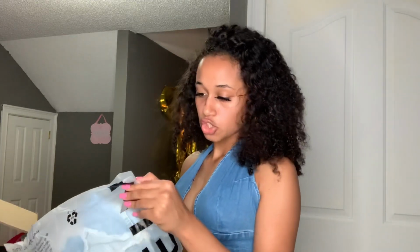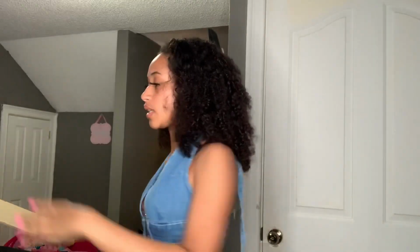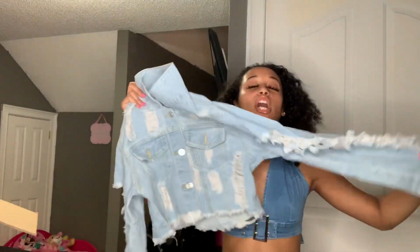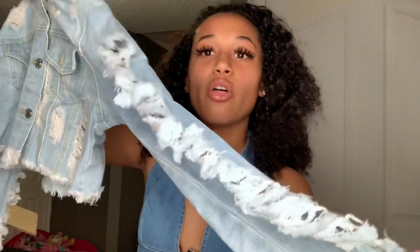Okay, and this last piece looks bad, isn't it? It's a small. I didn't want to get this in an extra small. And it's in a bigger bag, so that's how you know it's on the big side. I don't know what I'm saying, but y'all, this might be a 10 too. I got this jean jacket, y'all. This is like a crop top jean jacket, and look at all them rips.